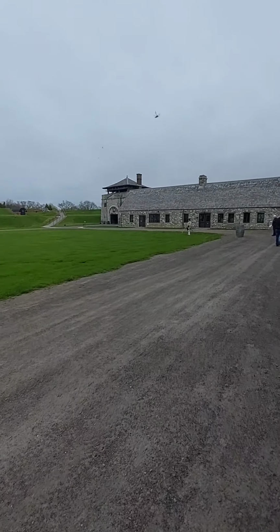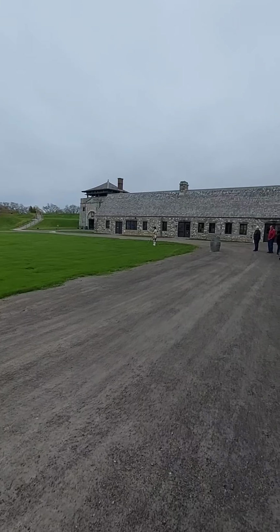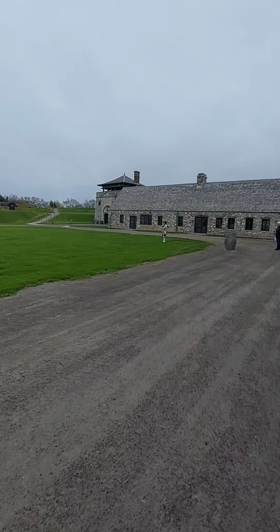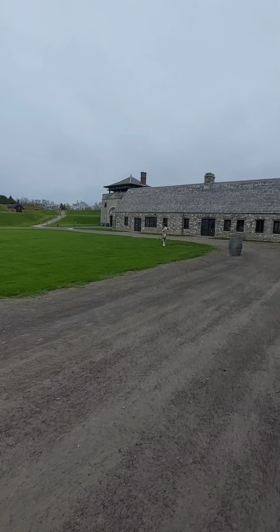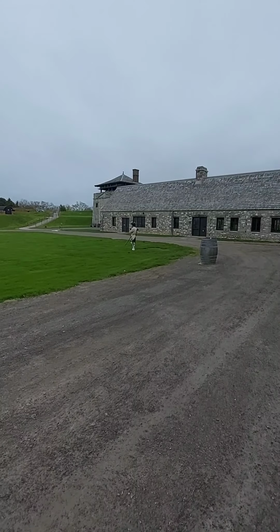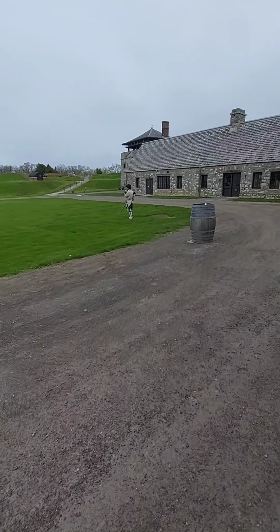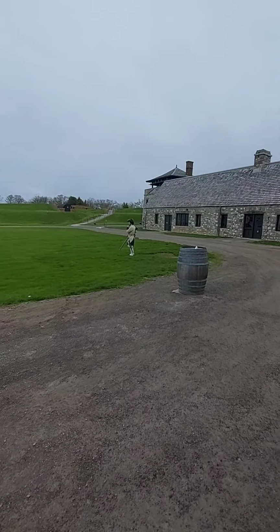That's a huge cannon right there. At this time, there'll be a musket firing at the French powder magazine. That's right over here. Once again, there'll be a musket firing at the French powder magazine. Things will go boom, and you will like it.